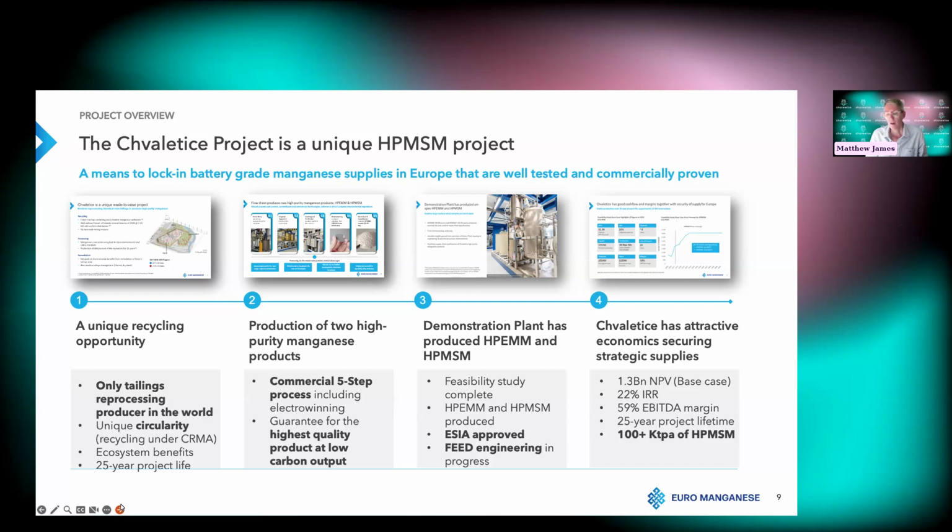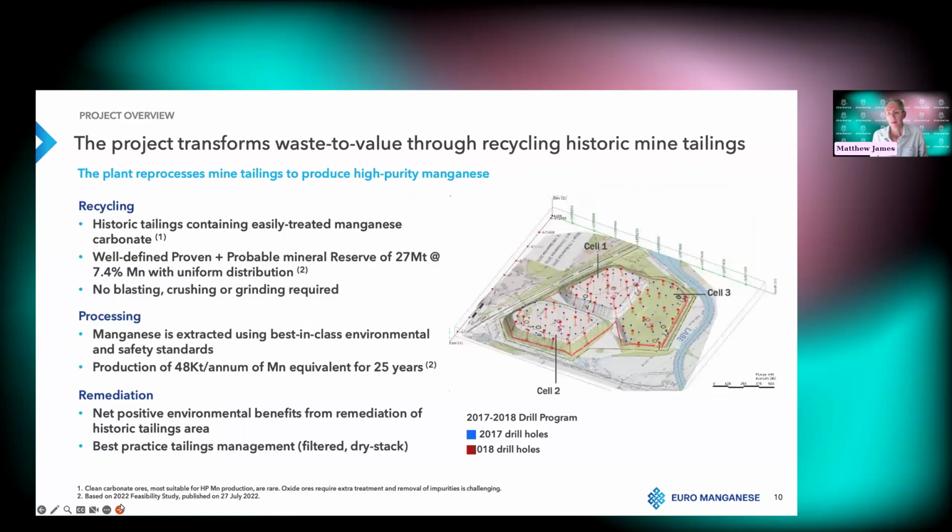We have finished our feasibility study, and that's showing a strong 1.3 billion net present value on our base case with a $750 million capital expenditure. So just to dive into some of these more deeply, here you can see the 3 cells sitting on surface. As I mentioned, it's already processed, so we don't have to do any crushing, grinding, or milling, and we just excavate this material and put it into our process.